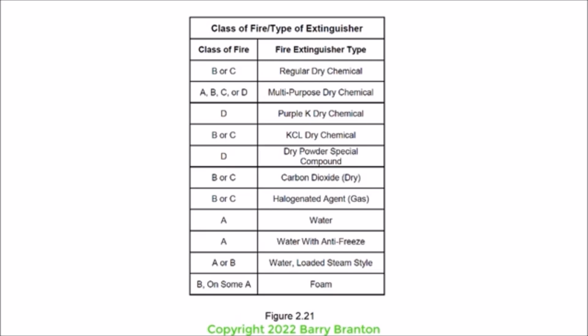Class of fire D, fire extinguisher type: dry powder special compound. Class of fire B or C, fire extinguisher type: carbon dioxide, dry. Class of fire B or C, fire extinguisher type: halogenated agent, gas. Class of fire A, fire extinguisher type: water. Class of fire A, fire extinguisher type: water with antifreeze.